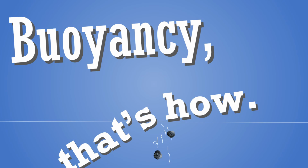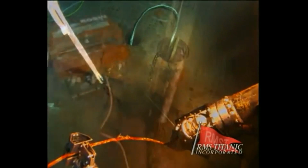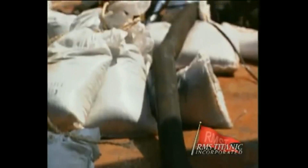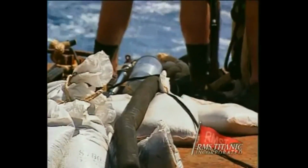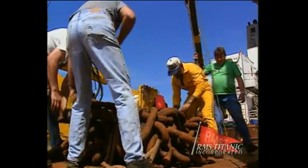Buoyancy, that's how. It's pretty easy. Since divers would be crushed instantly at that depth, chains were attached carefully around the portholes by submarine claws in order to create some sort of makeshift harness to lift it by, so it doesn't break in half and ruin the whole operation. Meanwhile, massive buoyancy balloons were lowered down with massive scrap metal counterweights, which are just to counteract each balloon's nearly 4-ton pull.